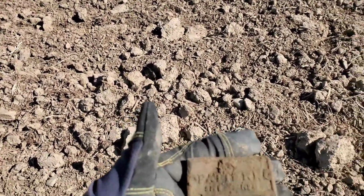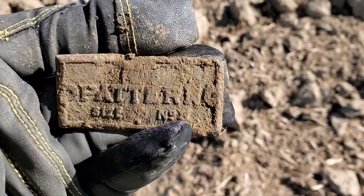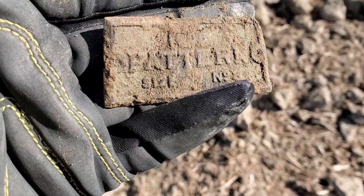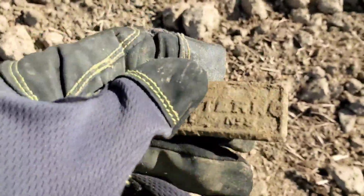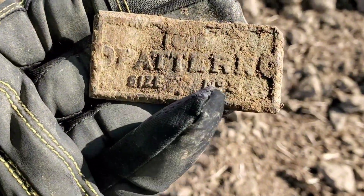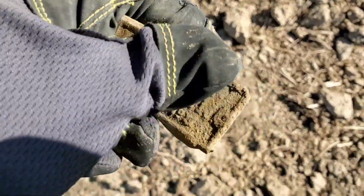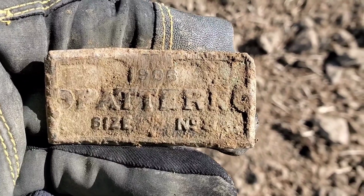At first it sounded like a coin, weedy or an Indian, but it was loud and I kept going deeper and deeper. And I pulled that out of the ground. Pattern size number 9. Something in front of the P. Is that a nail hole or? Yeah, it is. So, oh, there's something above it. What kind of pattern? Oh, a year.